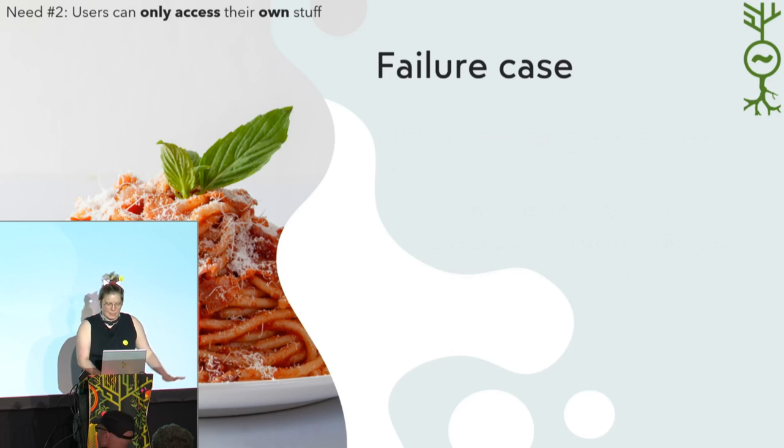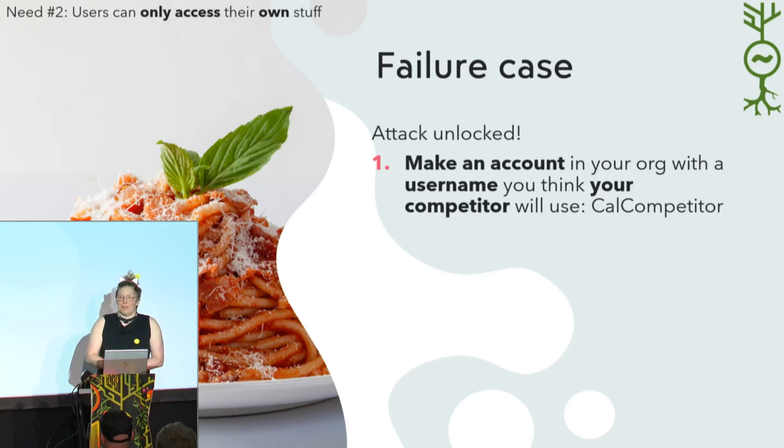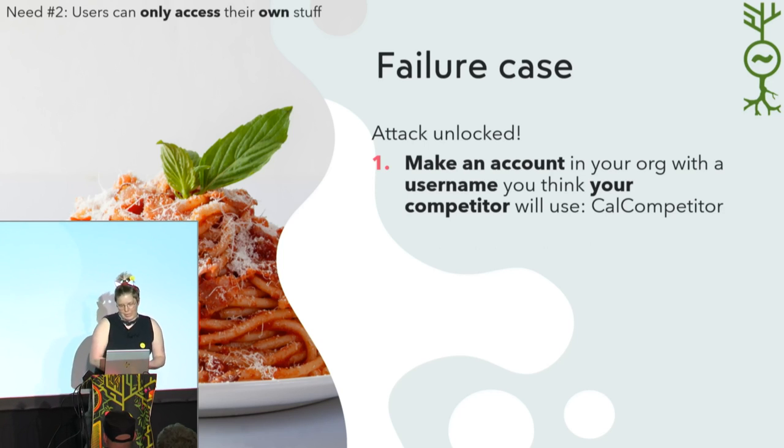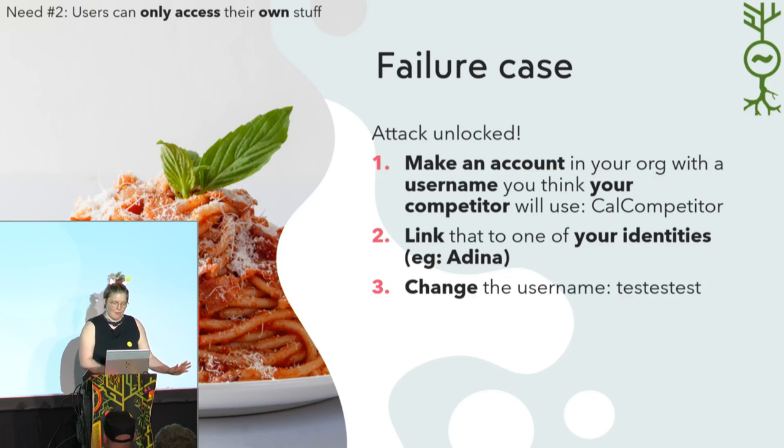Okay, maybe this isn't clear to you. Probably a lot of you are already figuring out how you can attack with this. So attack unlocked. So let's say I used to work for my competitor and I know how they like to name their users in the vendor system. So I found out that they hired a new CISO and they're gonna start in a week. So I'm gonna make an account that has that name and link one of my identities. So Cal competitor is the account I made and I'm gonna link my identity to that Cal competitor. Now I can sign in, everything's great.